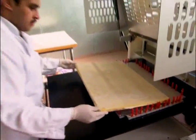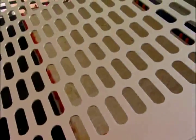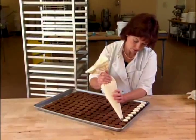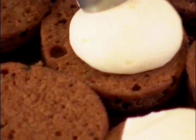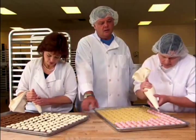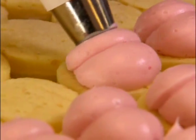Then it's off to the cutter, where they cut ovals for Easter eggs, bird's nests, and bunny cakes, and squares for carrot and duck cakes. Now these little cakes start to take shape with some buttercream frosting. These will look like a little egg, and these will turn out like a little Chester bunny.